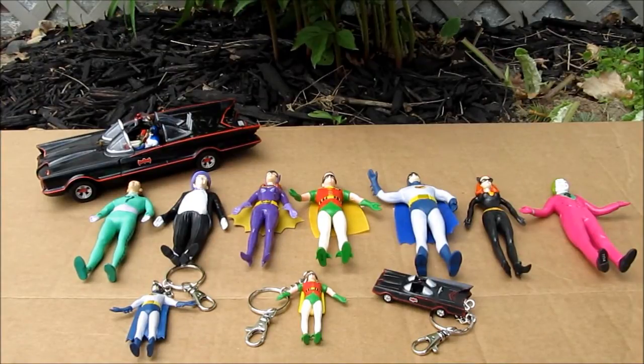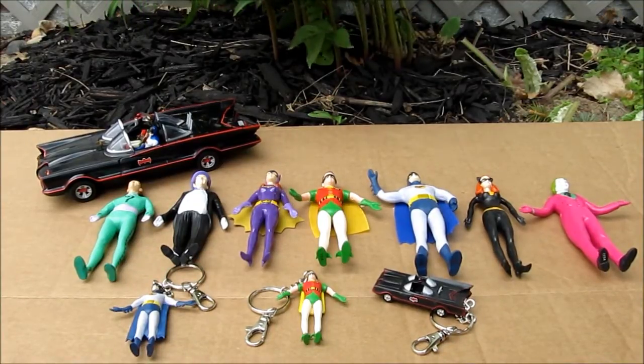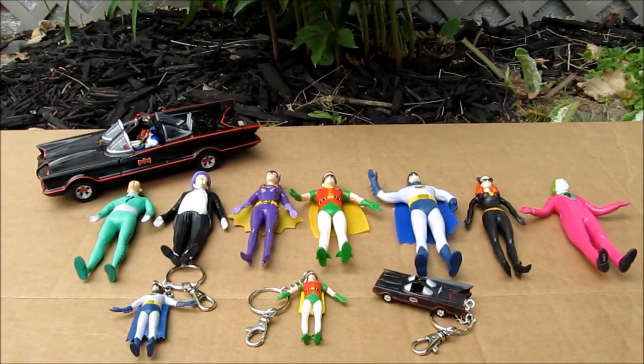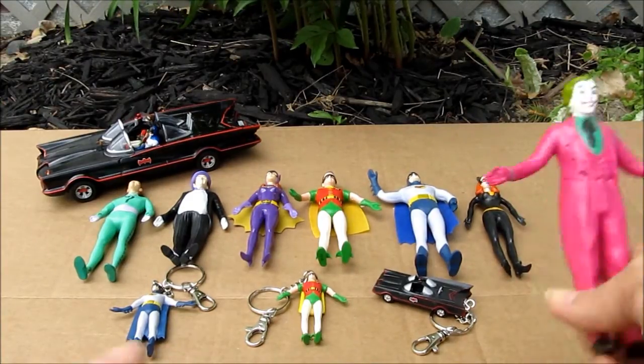And we're back. I got them open. Here with the NJ Croce Batman Classic TV Series bendable figures, we have the 6-inch bendable figures, the 1/24 scale Batmobile with figures inside, and the keychains. So I'll start with these 6-inch figures. I think they look great. They look really fun. They look like something that would have been out in the late '60s, early '70s, like the Gumby figures and such. So let's take a look at some of these.